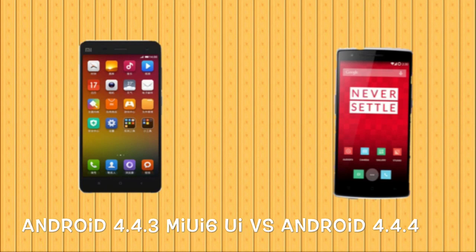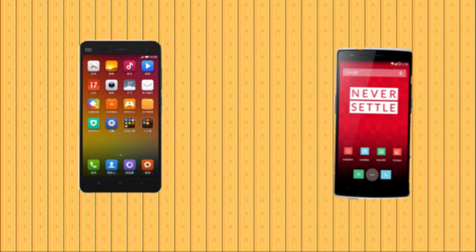Moving on to the software side, we have Android 4.4.4 KitKat with the latest Standard Mode 11S UI on the OnePlus One phone, which is totally awesome. Whereas the Xiaomi Mi4 has Android 4.4.3 KitKat, not the latest version, but still not too far behind, with the MIUI 6 UI. In terms of weight, the OnePlus One phone is definitely a phablet at 162 grams, heavier compared to the Xiaomi Mi4 at 149 grams.